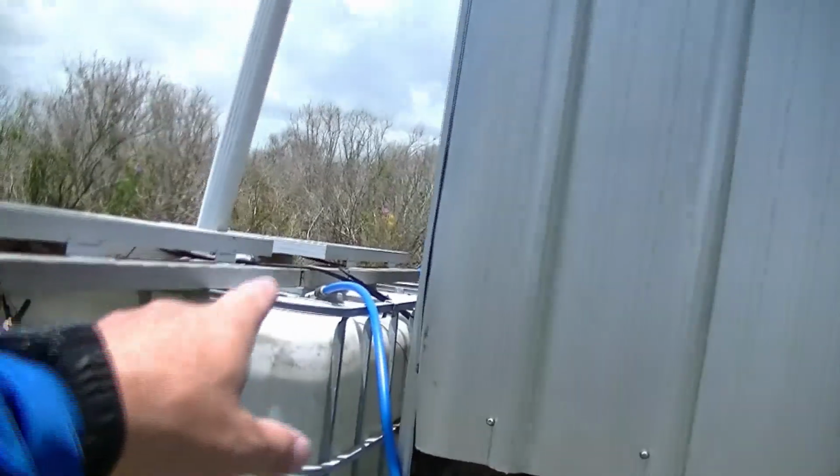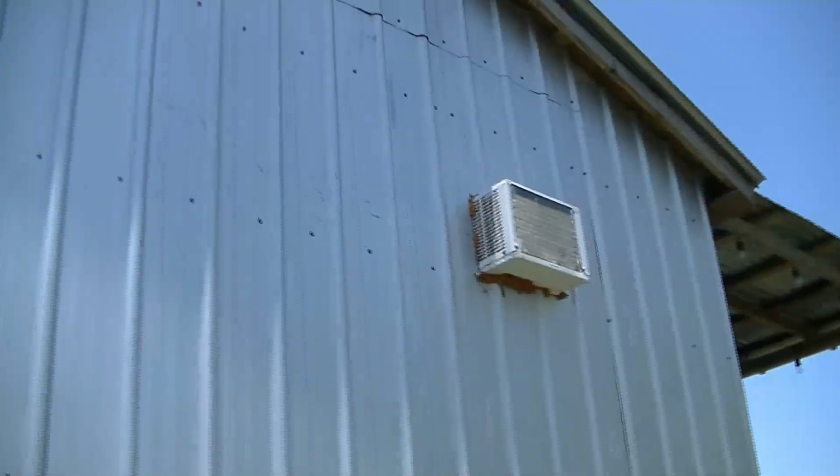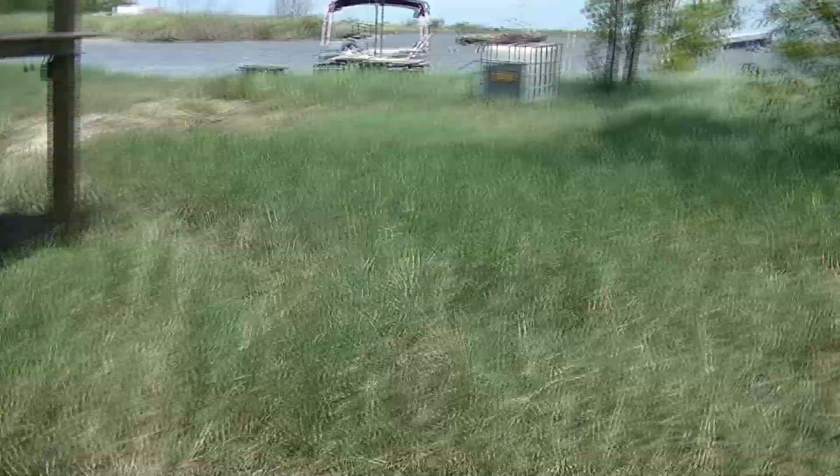Hot water heater. Water just pumps out of that, comes into the pump here. As you can see, a couple batteries hooked up. Our septic system is leaning pretty good. And we got AC in just about every room inside the cabin, because it gets hot out here, and it is not fully insulated inside.